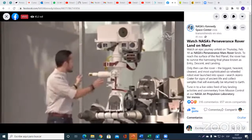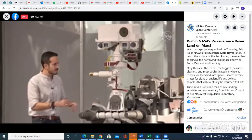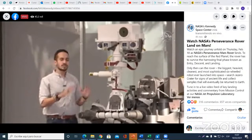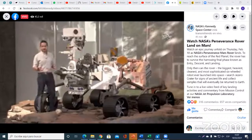Here you see some of these extrusions that are part of the larger weather suite of instruments that will allow us to characterize the local climate around Perseverance. So that's a quick tour of the rover, but I got to get back to work. So back to you.